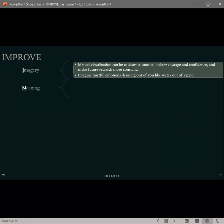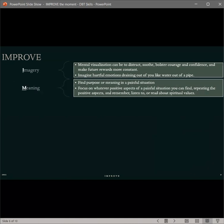So then we move on to the M, meaning. It sounds exactly like what it is, finding a purpose or a meaning in painful situations. So focus on whatever positive aspects of a painful situation you can find, repeating the positive aspects. And remember, listen to or read about your spiritual values, and maybe you can learn some about yourself.